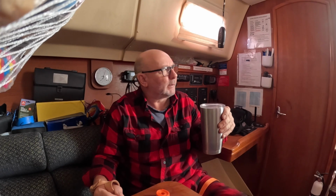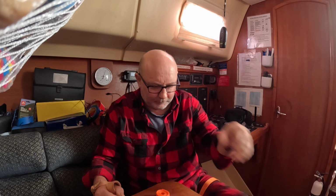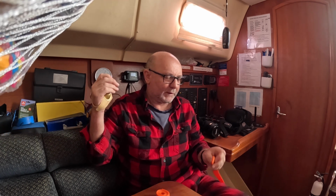Today is a plaid kind of day. Cold, grey, miserable outside. Raining earlier. So I am fabricating my straps for the dinghy.